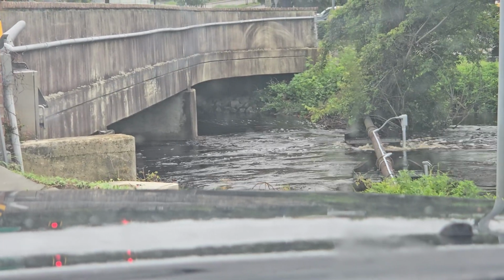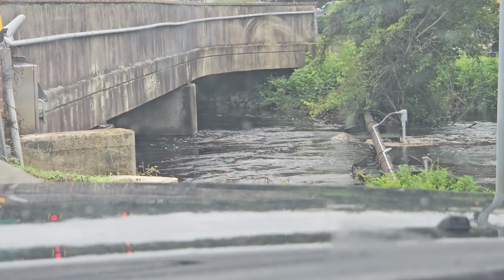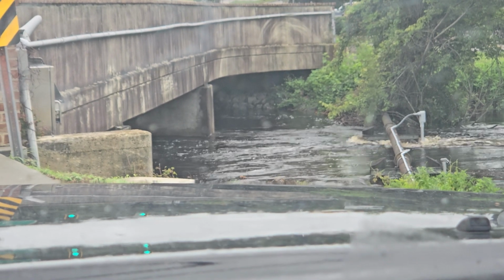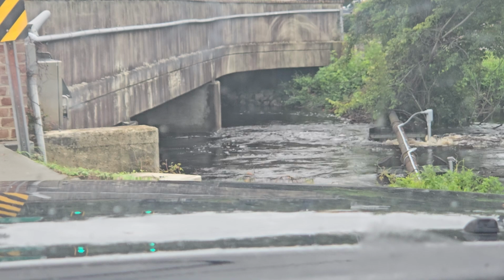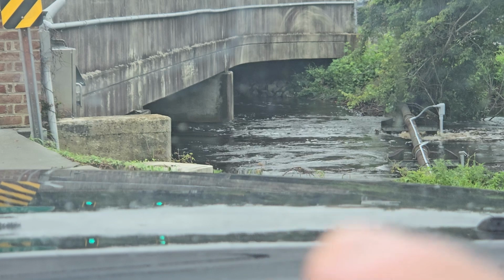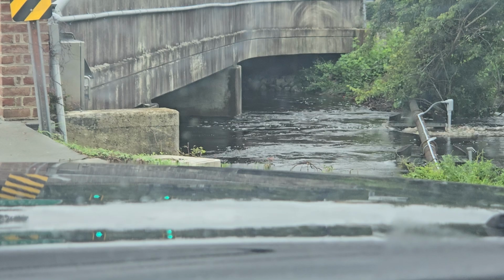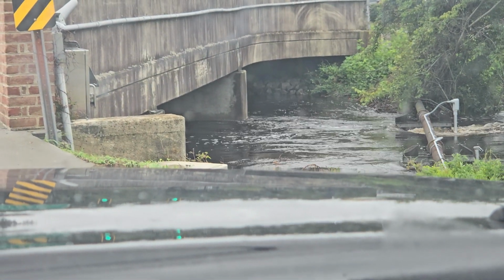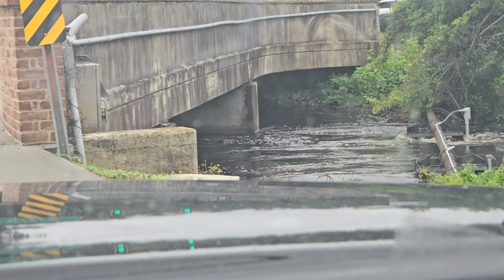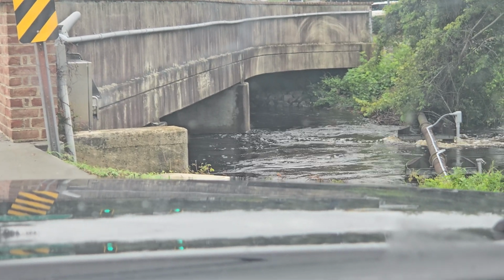And right there you can see the bottom of the bridge is just a little bit above the water. From this distance it looks like about maybe 4 feet above the water. And usually the water is down, like you can see right there where the water level is on the bridge. Usually this is all grass in here. We're talking at least, based on my estimate, 10 feet of water there, or maybe even 15 feet of water right there. So we had a pretty good storm.